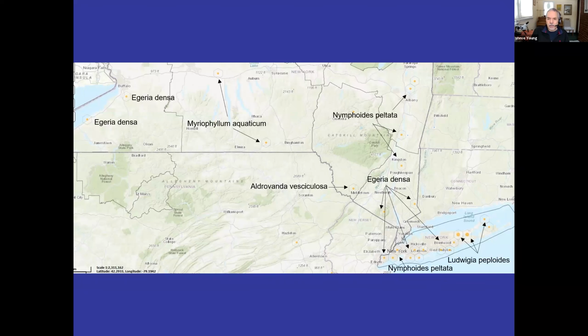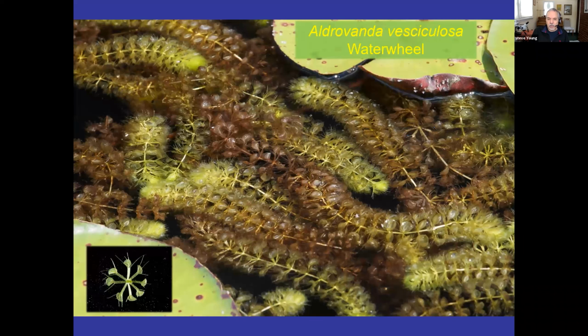Here with a photograph, Aldrovanda vesiculosa, water wheel, and it's called that because the leaves are arranged in whorls along the stem, kind of like some of our bladderworts are arranged. But unlike bladderworts that have a little bladder at the end of the leaves, this one has, at the end of the leaves, almost like a Venus flytrap that will trap small insects and other things in the water.